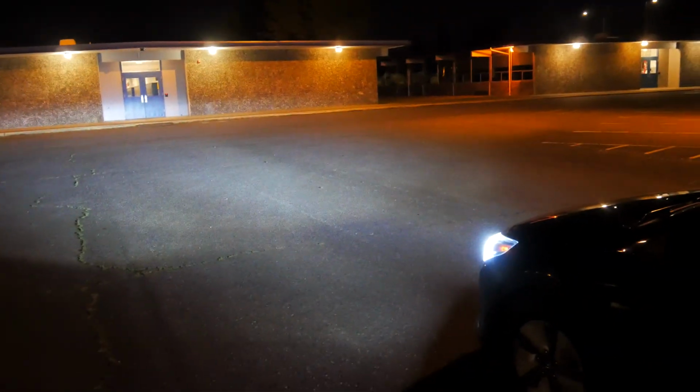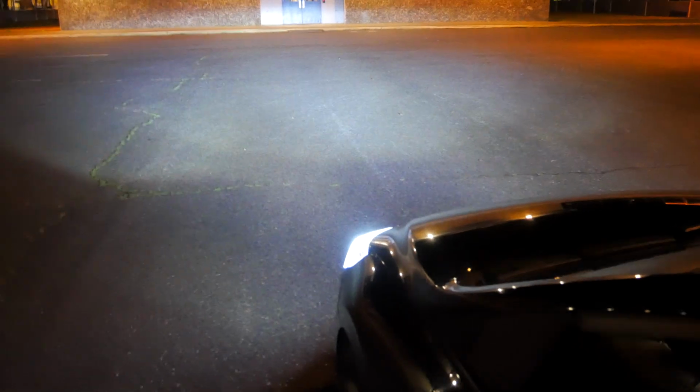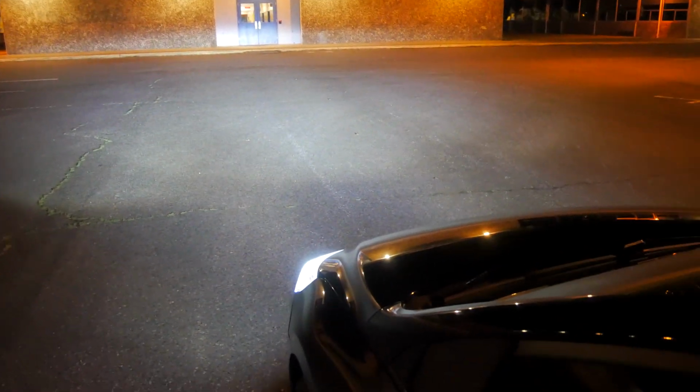But yeah, the benefit of having projectors versus reflectors is you have this sharp cutoff line so you don't blind other people, which I would recommend. Do not put these headlights in your old Honda Civic from 2002. You're just going to mess things up for everybody else. Put these in a high-end car or a modern, newer car that has projector style housings.